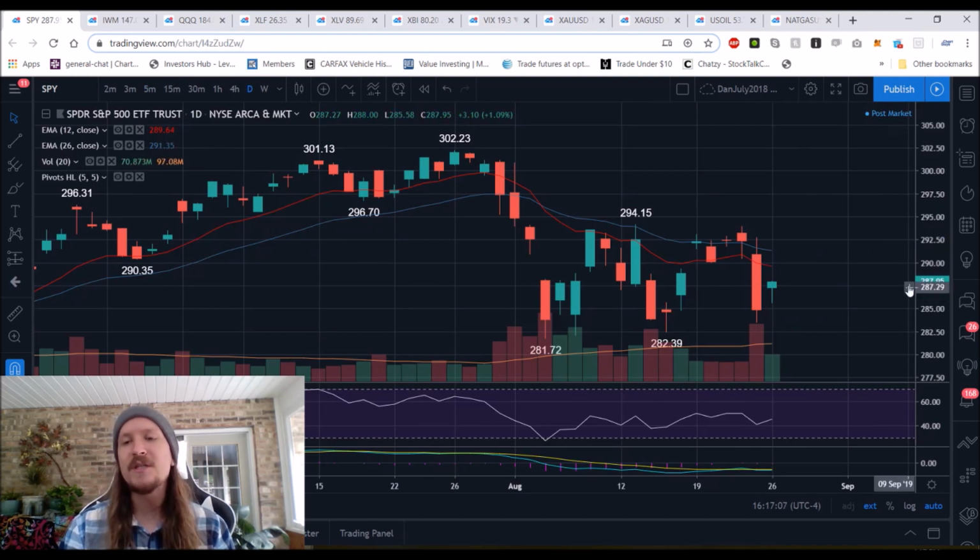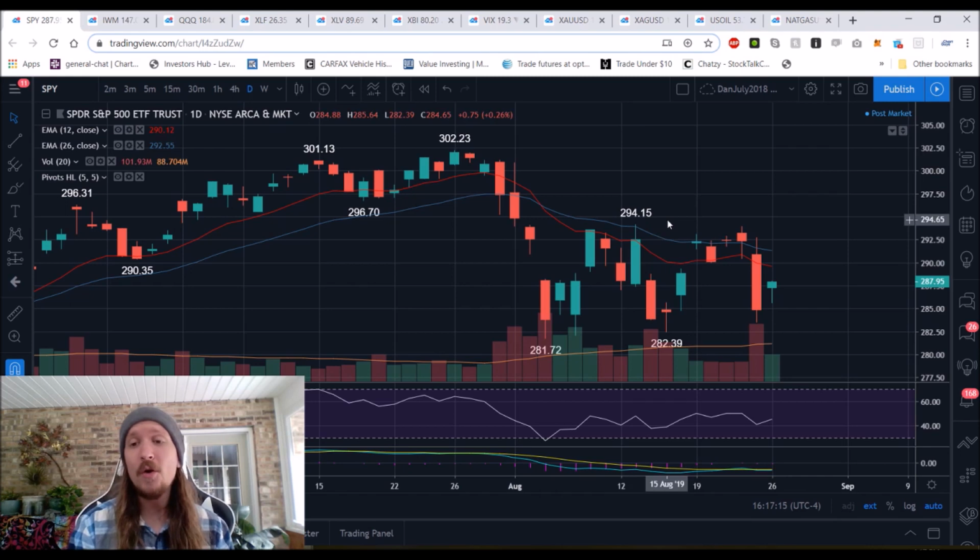And where we closed is just below the midway point of this entire range of August between the low of the dump and the high of the bounce. So we could very easily stay within this tightening range on SPY all week. We have 4 more trading days. That's a lot of range. I'm looking down at 283.47 and up to 293.93. That's over a $10 range. We could easily trade within that tightening range for the next 4 days.